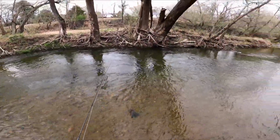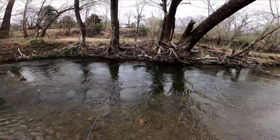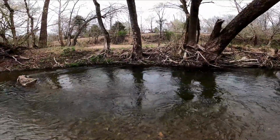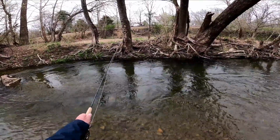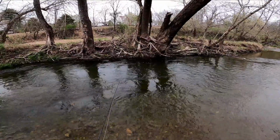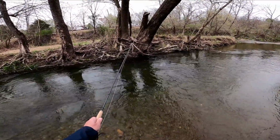Well, I've come upstream out of that gorgeous hole and I wanted to hit just a few sections before I call it a day. This section here, I know has fish in it from yesterday. It's kind of unusual. It's got this little back eddy in here. And I've taken off my strike indicator. I've got a double nymph rig.